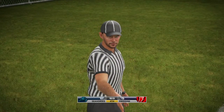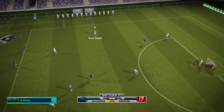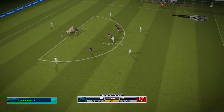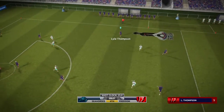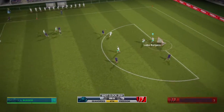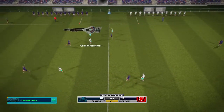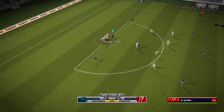Yep, well, not too surprised with that call. The away team with a chance now. Peterson. Steps in to shoot. Saved by the goalie. Bird. With a blast. Castle fires straight to the keeper.